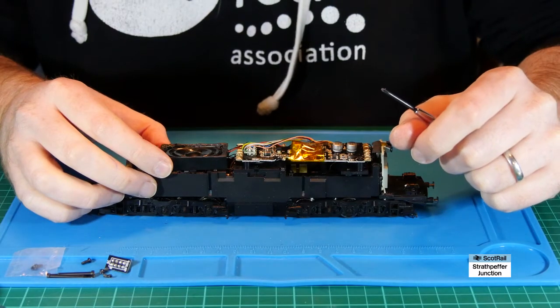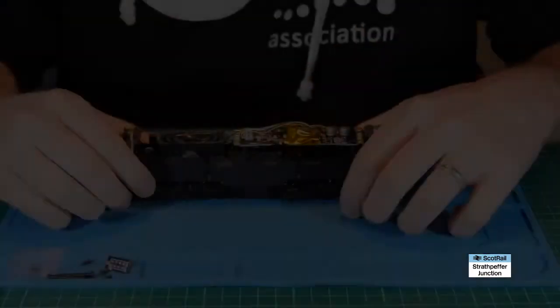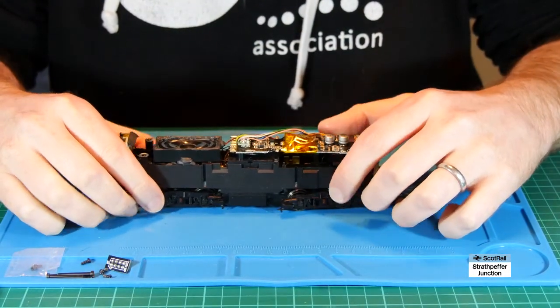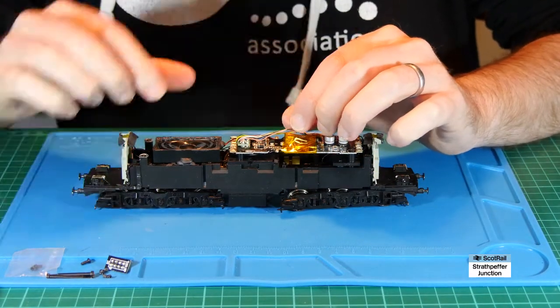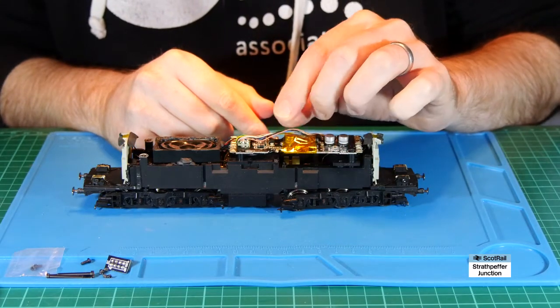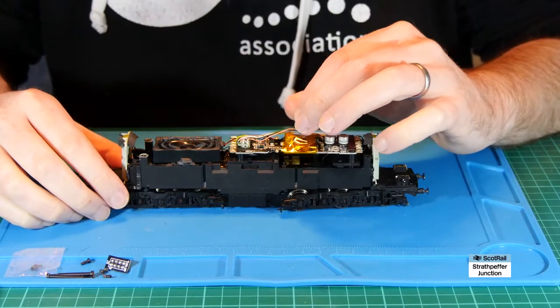Other than that, that's pretty much the electrics install completed. So just before I pop the lid on again, I'm going to quickly test that everything is still working as we expect. One thing to mention is normally I would pop a little bit of Kapton tape over the wires from the decoder to the plug just to keep them in place.